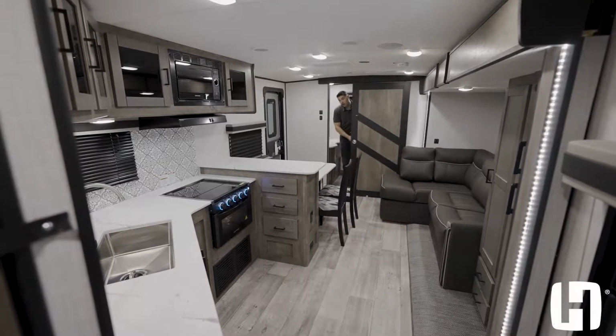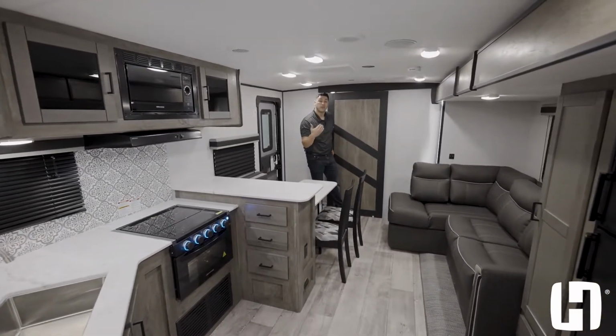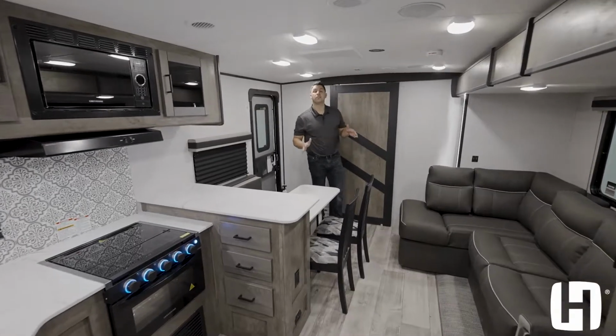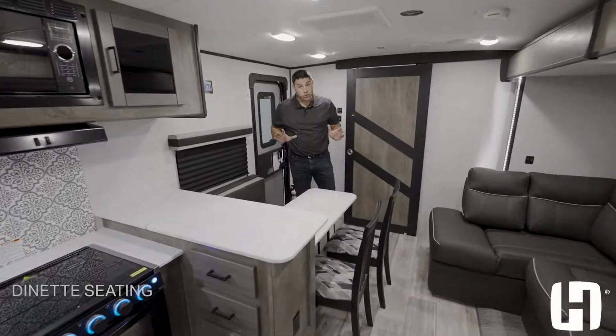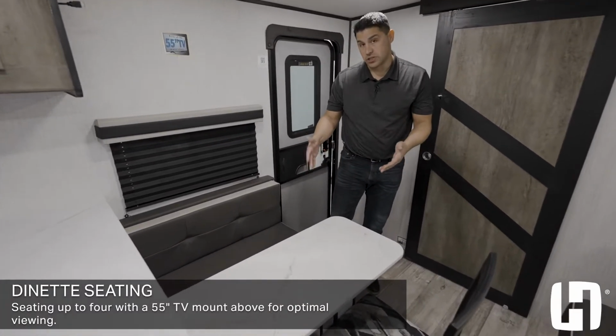All right, everybody, so coming out, I love the pocket door that was chosen. As you can tell, this is a very residential look and feel, so credit to the design team. So immediately as we work our way up, I want to talk about your dinette. This is going to be immediately when you walk into this floor plan.